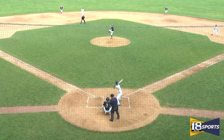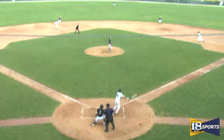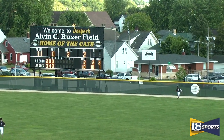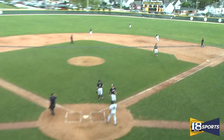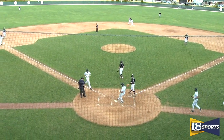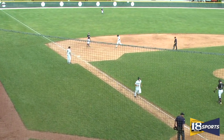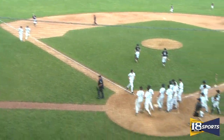Trevino, Brosmer, and Levin around the bases. That ball is driven to deep right. Way back. Russell will give it a look. It's a grand slam for Braden Giesler. And it is now 14-2 Wildcats.